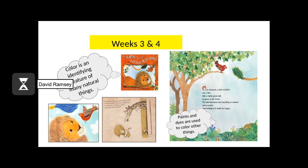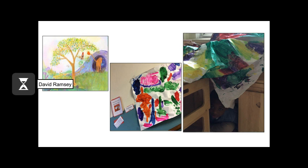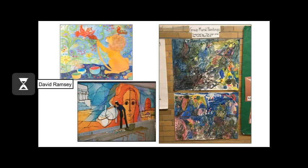In weeks 3 and 4, we meet another lion, different from Dandelion, but like Dandelion, has a friendship that is complicated by a miscommunication. In the story, the bird and the lion don't speak each other's language, but have a shared experience when they go into the lion's cave and see the beautiful mural that he's painted with his tail. Children will create their own colorful murals similar to the lion's, as well as compare and contrast them to murals in their community.